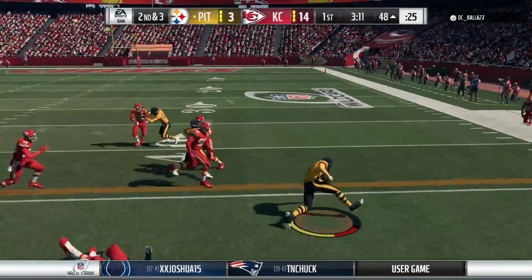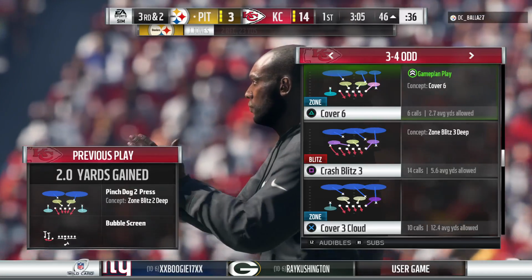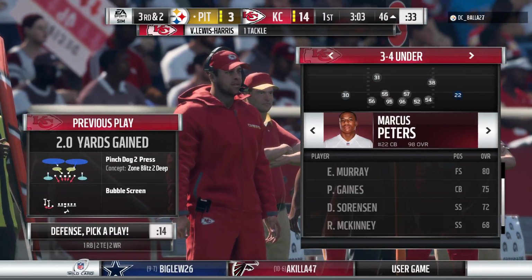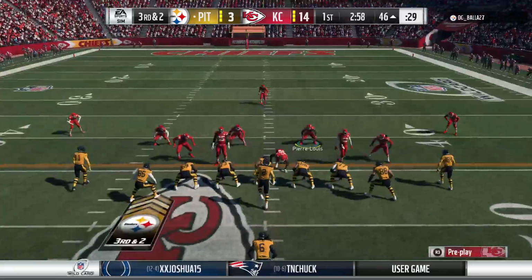Roethlisberger will throw. Caught on the right side by Jones. And he'll take it down shy of the 45 at the 46. That throw good for only a couple. It brings up 3rd down. Completed pass on 2nd down. Now it's 3rd down as the defense looks for the stop.